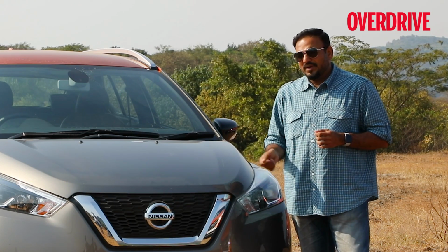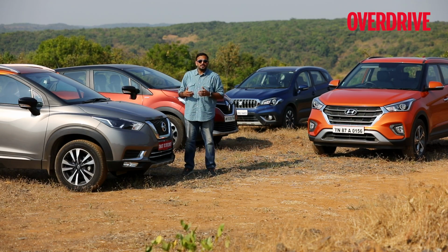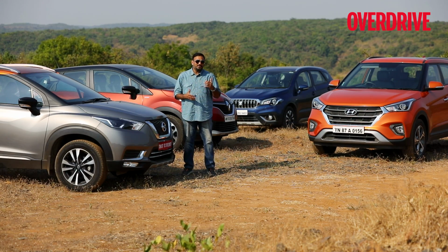got a more difficult job cut out for itself. It takes on its own sibling, the Renault Captur, and it also takes on the bigger brands, Maruti Suzuki with its S-Cross and Hyundai with its Creta. The Terrano and the Duster are not a part of this competition because they are more utilitarian in their appeal. In fact, that is the reason why the Kicks and the Captur were conceived in the first place, to add that much needed cosmopolitan alternative. So how do these cosmopolitan urban SUVs compare with each other? Let's find out.